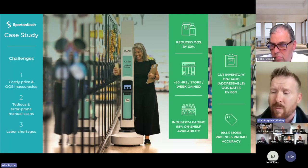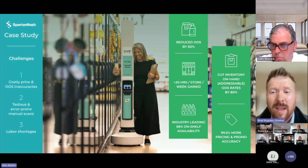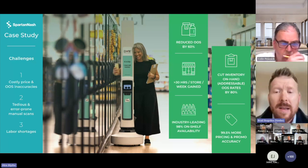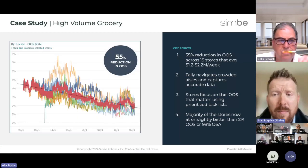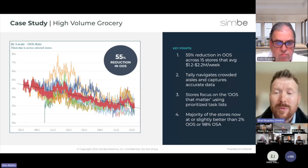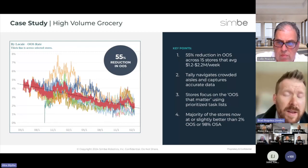Those retailers that want to stay on paper tags, we can get you to 99.5% execution or accuracy. But there's many stores out there that are far out of compliance, and the ability to give meaningful hours back to the store teams. If we step through other examples here, here's a high volume grocer, stores doing 2 to 3 million a week. We reduced out of stocks by about 55% in this environment as well.